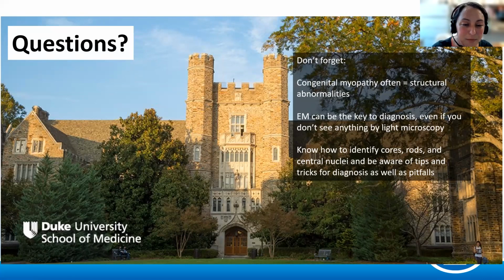And are there questions I've missed here? Oh yeah, and Dr. Bourne says the same thing. Dual color, fast and slow myosin on one slide. Yep. Yeah, those are really lovely.